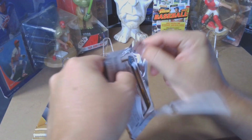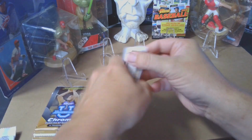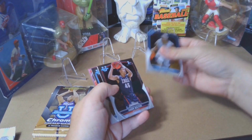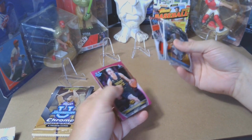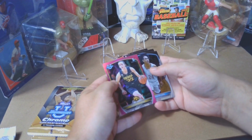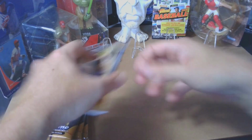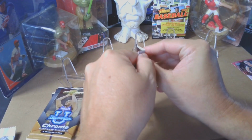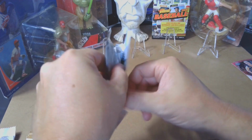Feeling good, y'all. Feeling good. Maybe an Oscar autograph. Man, that would make my day. Caitlin Clark. I've heard of her. It's a pink one, so that's all right, I guess. Ain't no Oscar, though, but let's keep trying.